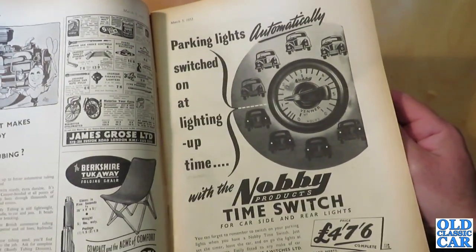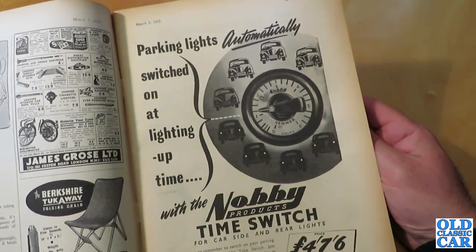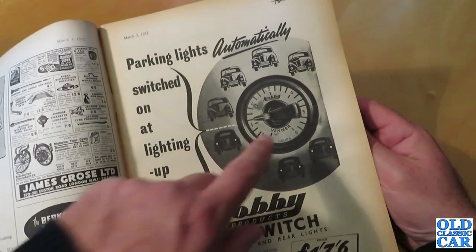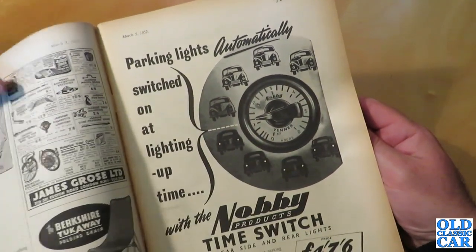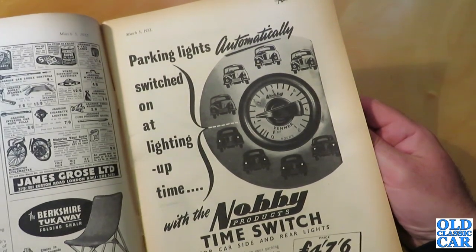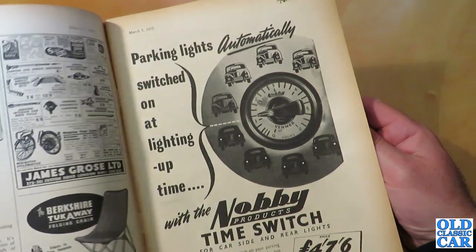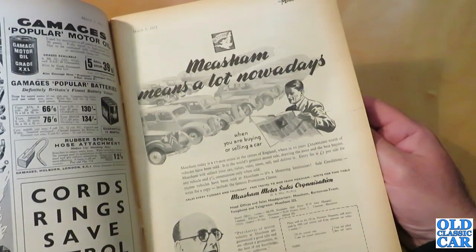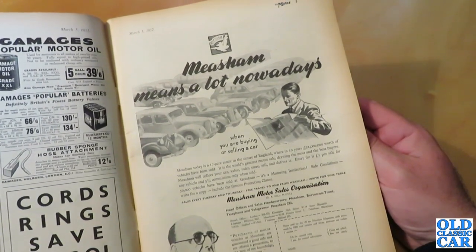Then we have the knobby time switch, parking lights automatically switched on at lighting up time. So basically you just set the current time and the time you want the lights to come on, a bit like the heating in your house. Well, not in this house, but other people's house. So look, and getting quite close to the beginning now. Measham means a lot now. Measham Motor Sales Organisation.